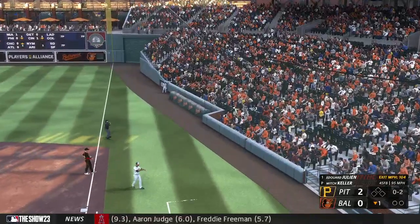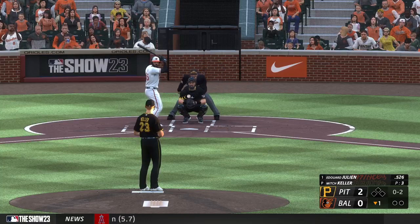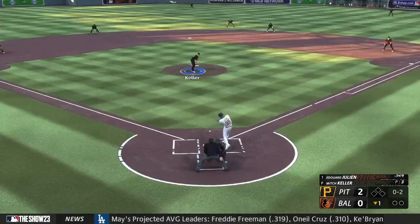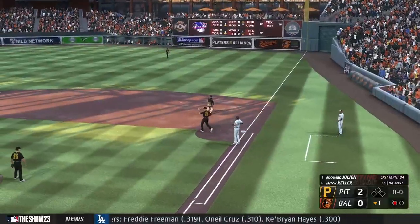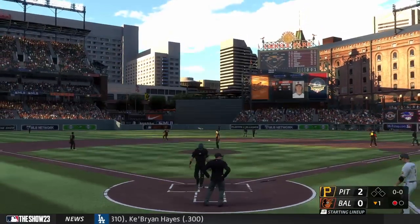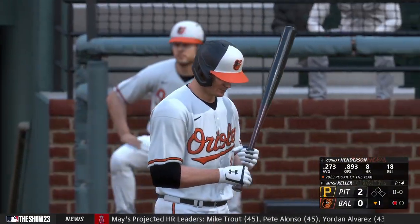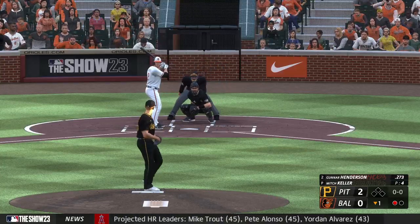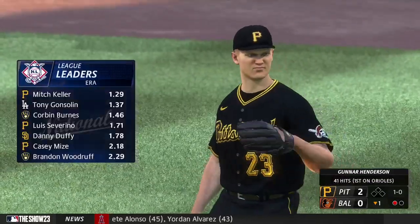Keeps the at-bat going with a foul ball. And right back to the mound. Fires over to first. One up, one down. Batting second, the designated hitter, Gunnar Henderson. So digging in, Gunnar Henderson. That misses, and it's 1-0.